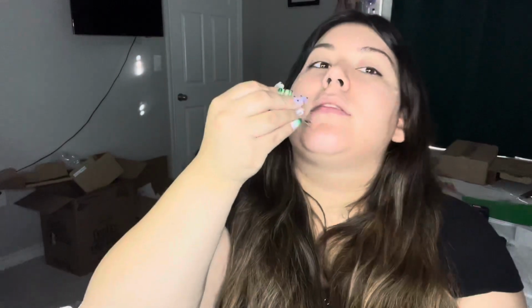It says apply generously, so I shall. If it's gonna hydrate me up. I have really dry skin, especially with the changing weather. Oh my goodness. This is like water. Very liquidy. It says to allow to dry naturally. Kind of tacky, but not like in a gross way. It doesn't feel very thick.